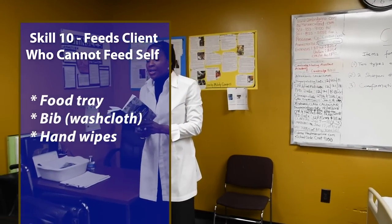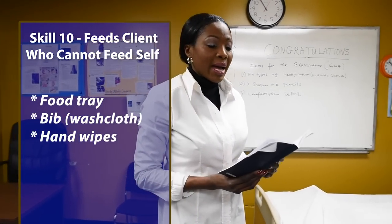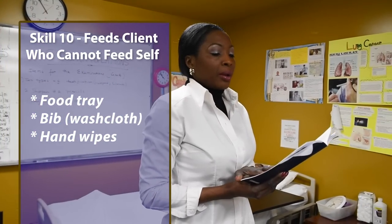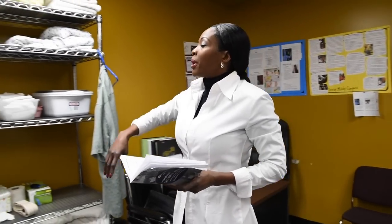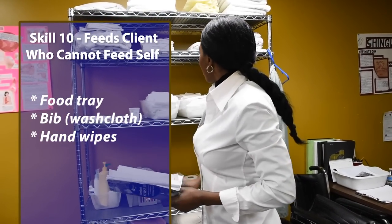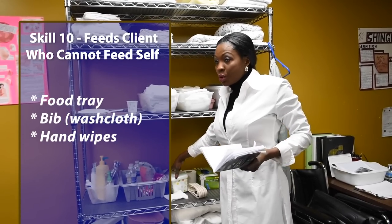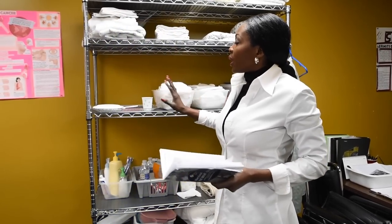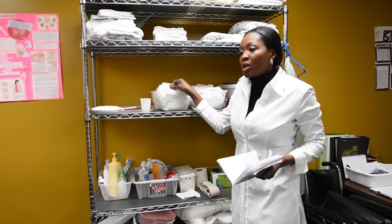The next skill that I'm gonna be doing is skill 10, feed clients who cannot feed self. It has 15 steps, okay? It also highlights step 3. Before feeding, client is in an upright sitting position. That's the critical element. The equipment for this skill, you're gonna pick up your tray. You would also pick up the hand wipe, so let's write that down. I'm gonna be testing you on all this, of course. So equipment, tray, hand wipes, and you would also need a bib in the form of a washcloth, all right?